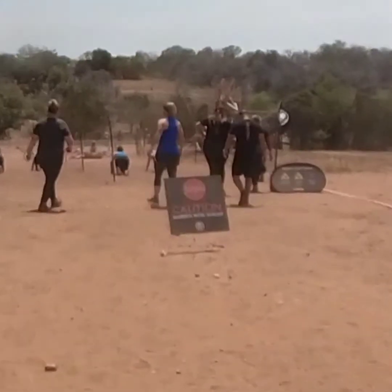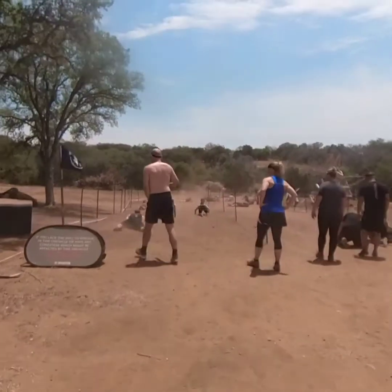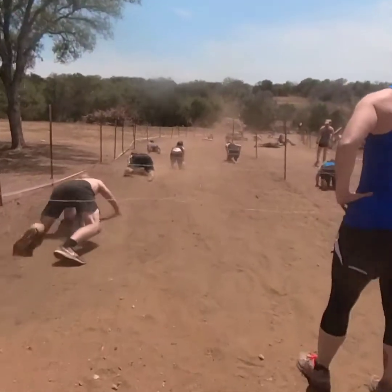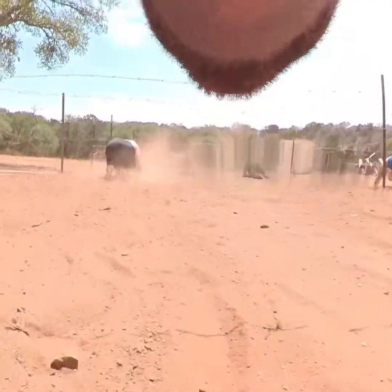The next obstacle we have is the barbed wire crawl, which isn't overly difficult, but this year, with the heat outside in Texas, the sand was so hot that I physically got blisters on my hands from it burning my skin.